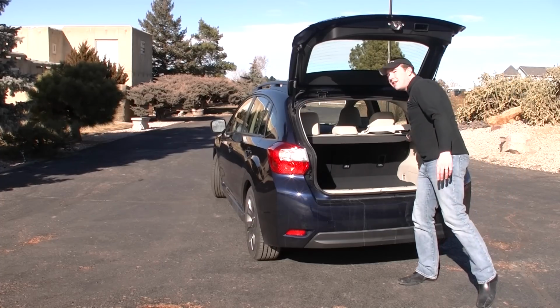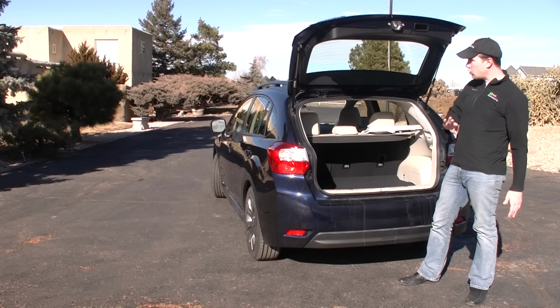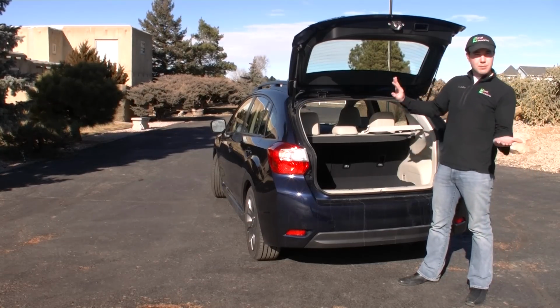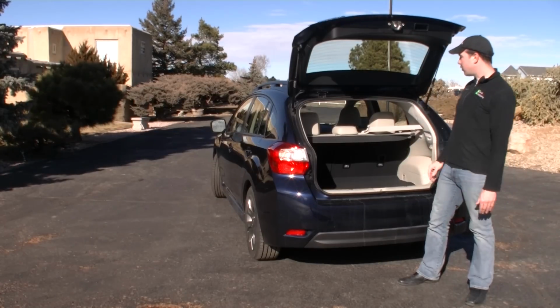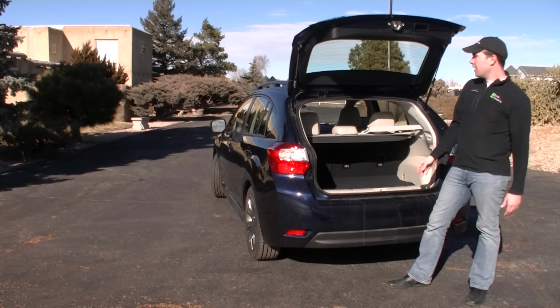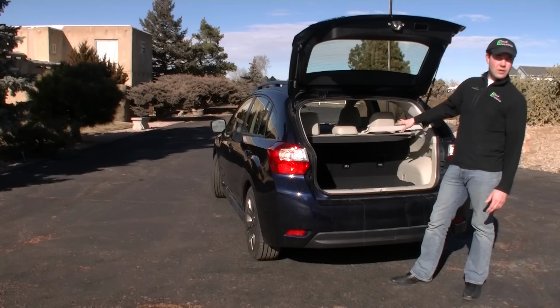You can even easily pull this over and take that bar out if you need to load stuff in the flat load floor when you put the seats down, because you can fold the seats down, and it is a 60-40 split basically, so that from here over is one side, you can put a short side down or the big side.